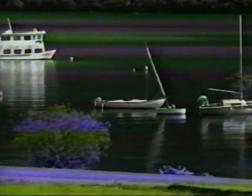Tarbet is a small village resort built around a Victorian hotel on the west side of Loch Lomond at the junction of the Arrochar Road and a calling place for loch cruises.